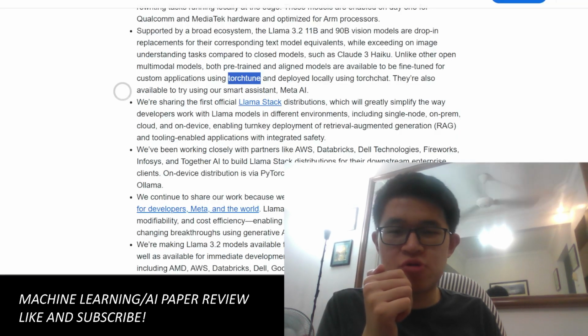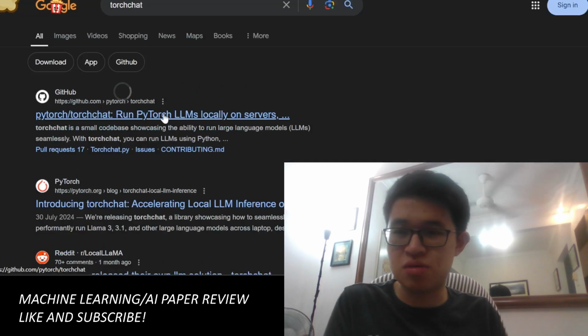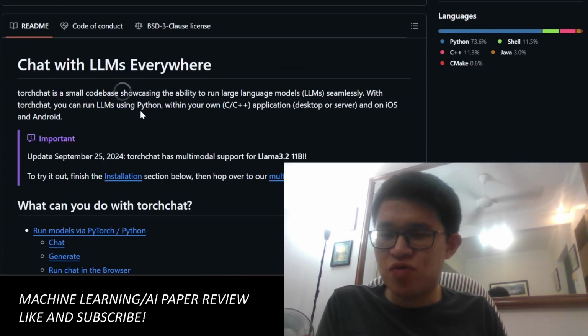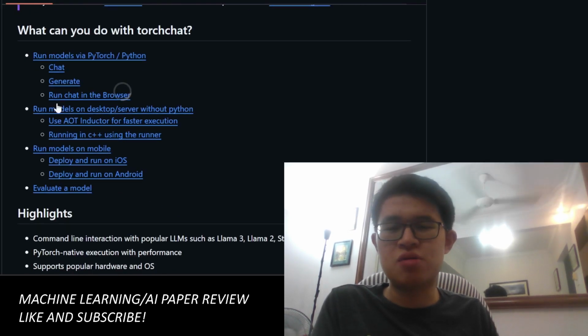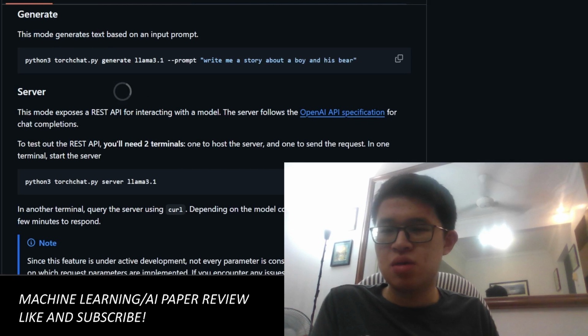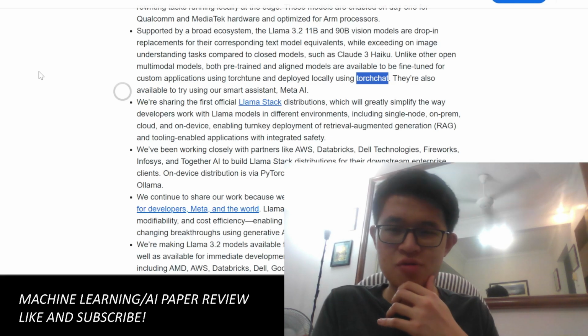How about deployed locally using torchchat? I wonder what this is either. Let's see right here. Chat with LLMs everywhere. It's a small code base showcasing the ability to run LLMs. With that, you can run LLMs using Python within your C++ application, and on iOS or Android. So it's purely for deployment. That's fine, not that interesting to me, but okay.